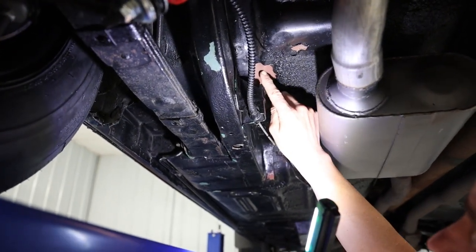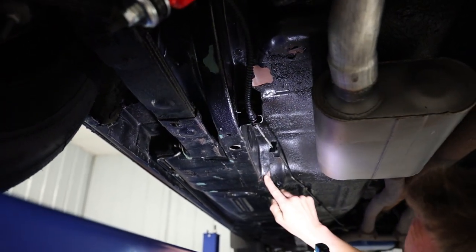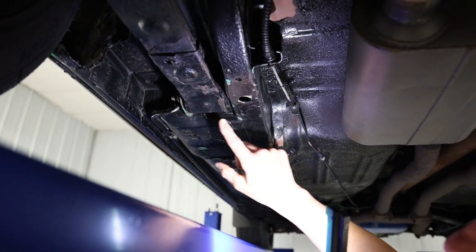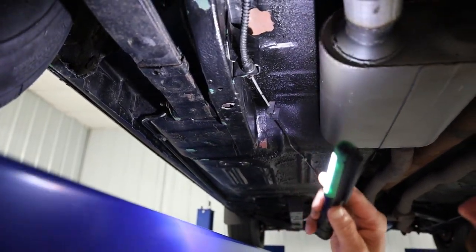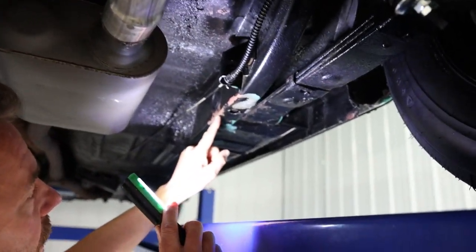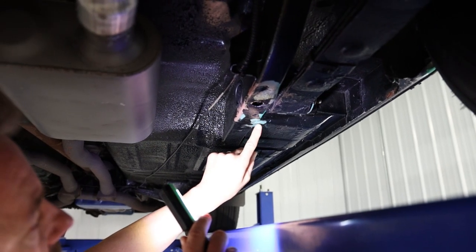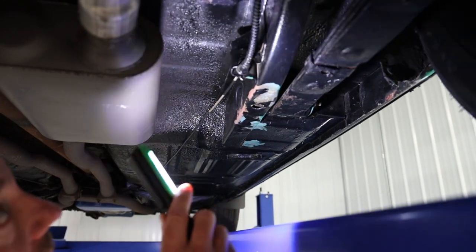But anyway, this is that beautiful red primer. There's some more here as well. And then you can see the color again here. Again, can't get any more original than that. Looking at this side, you'll see the same thing over here. You'll see this red primer. You'll see, again, the paint. That's the grabber green paint.